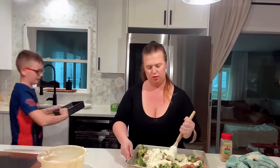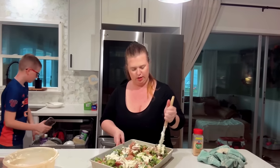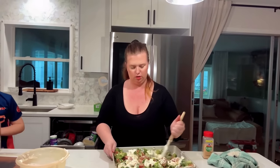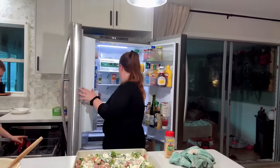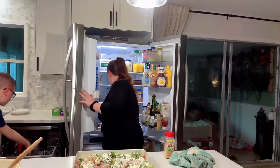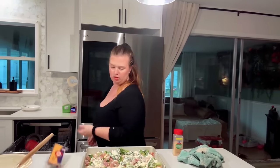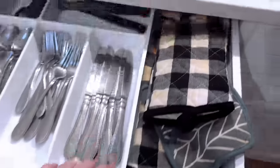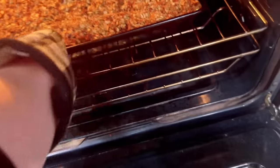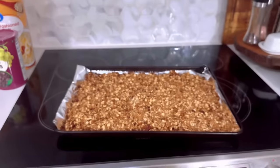This into everything. I don't have to have it perfectly mixed because it'll all blend as it cooks, but I do want it somewhat combined all over. So that's that. And do some sharp cheddar on top. All right, so this is what dinner is looking like, and then the timer went off for the granola, just for the first 15 minutes. So, ooh, it's warm. Take that out and I'll flip it real quick.